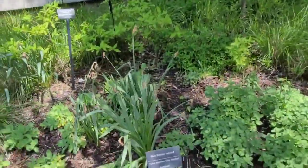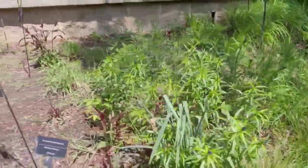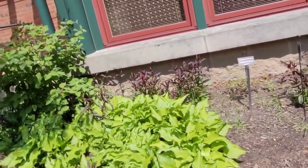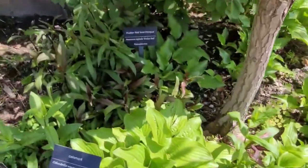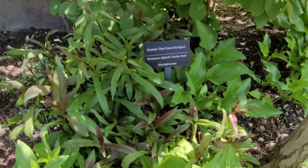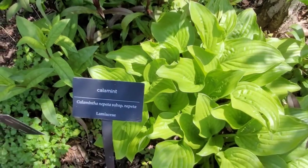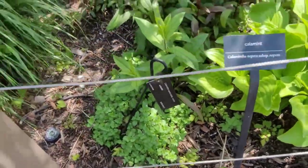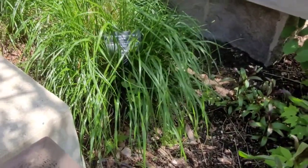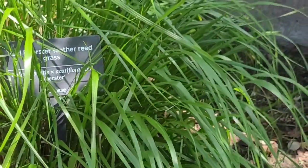herbs, Nepeta racemosa, Blue Wonder, we saw earlier, Amsonia. These are hosta leaves, and this particular plant is Koelreuteria. I found the nameplate also. Koelreuteria paniculata. There is a Penstemon digitalis, Plantaginaceae member also. Also Calamintha nepeta, subspecies nepeta, also planted here. Calamintha nepeta. And this particular grass is Calamagrostis acutiflora. Grass which I am focusing on now, Calamagrostis acutiflora, Foerster.